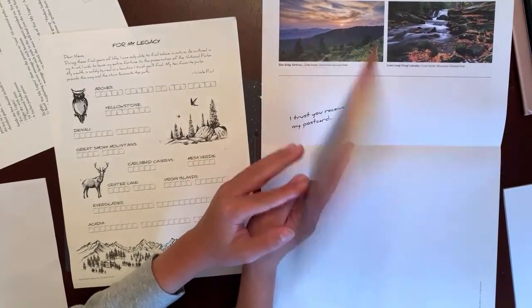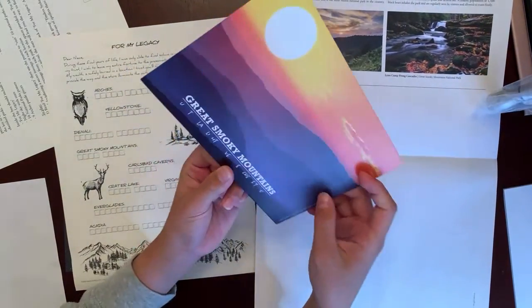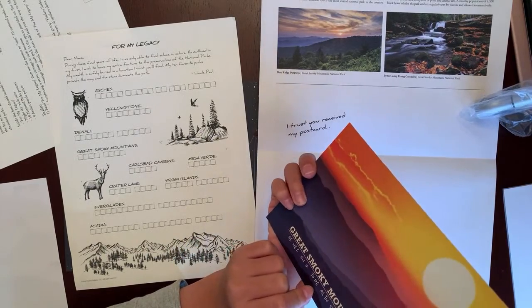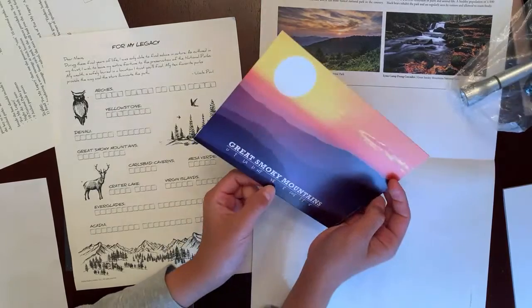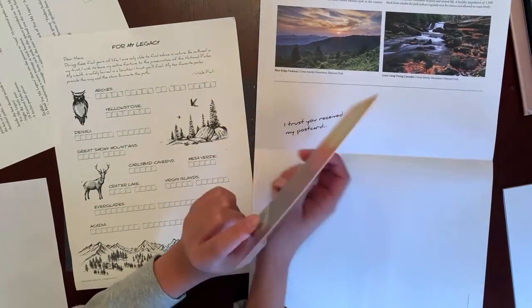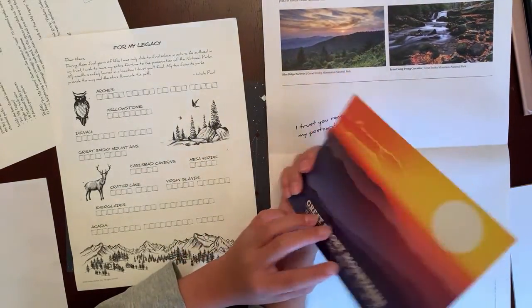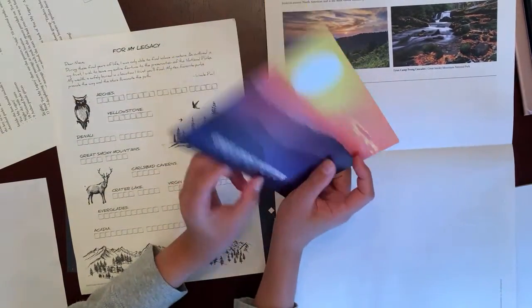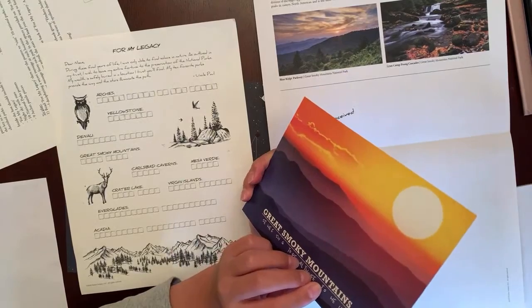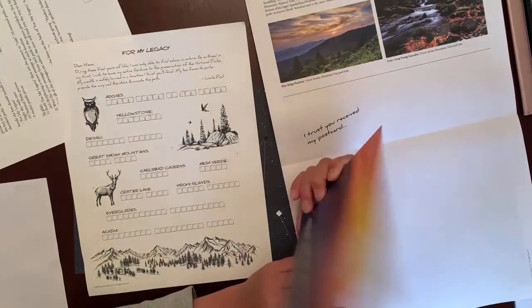Provided to reveal the secret. To reveal the secret of the sun. Okay, here's the flashlight.